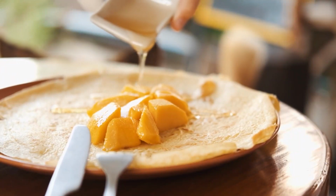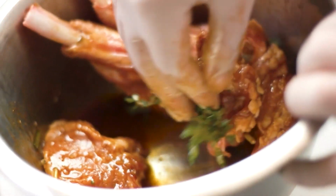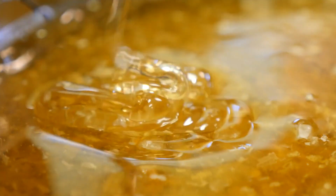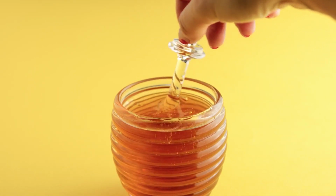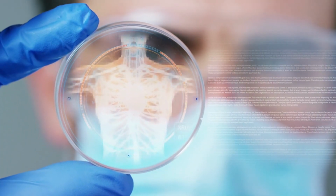If you want to add more flavor to your meals or even create some form of a glaze for a roast, honey is one of the best ingredients. The honey does not lose any health properties, which means that it will give you all the health benefits.